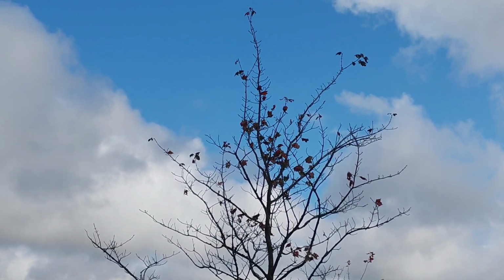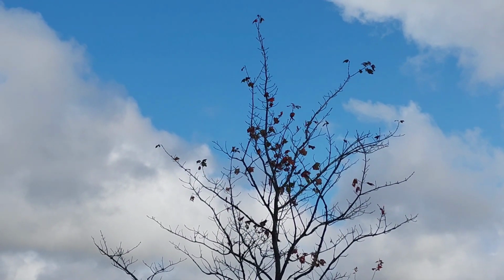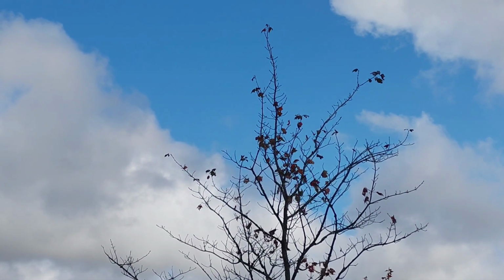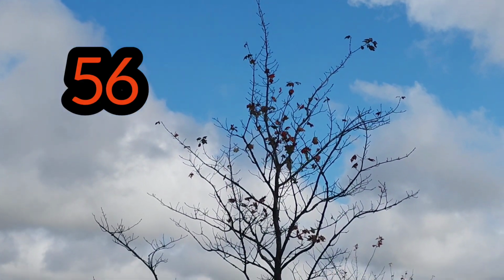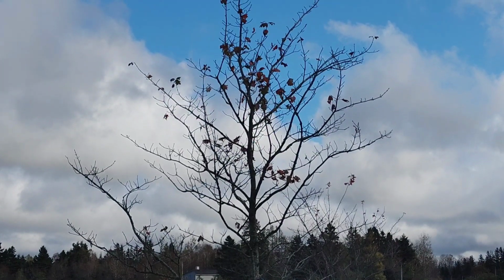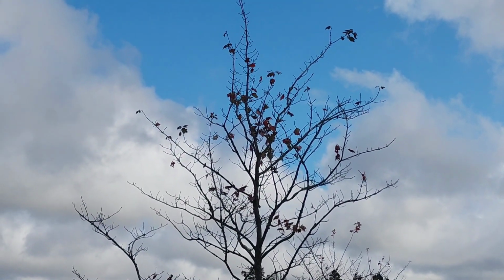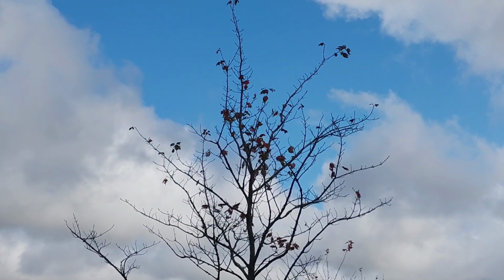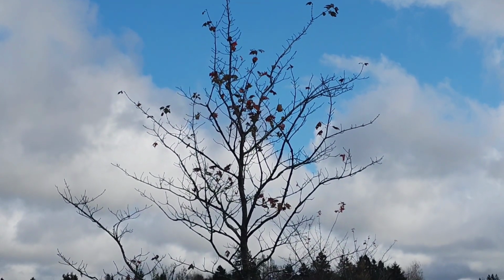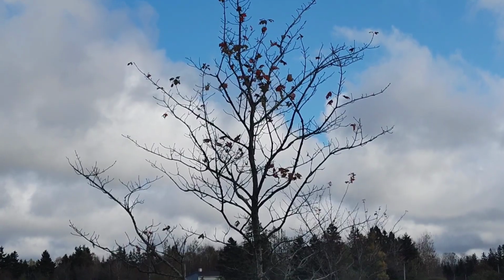I count at least 56 on there, individual leaves, so I may be off on that, but I think there's about 56 leaves still in our tree, which won't last very long because as you guys can hear, it's rather windy today. But on to the next one.